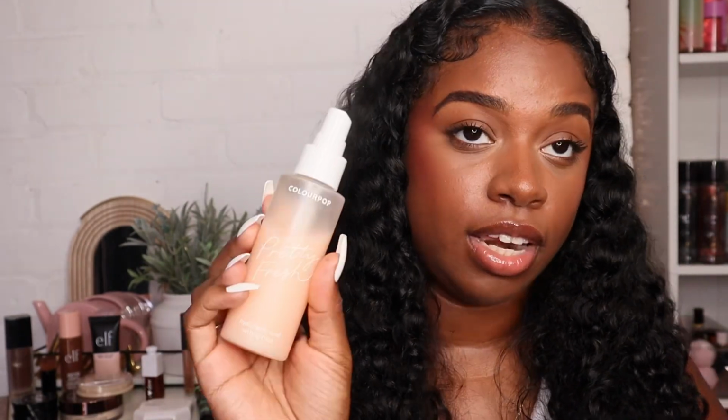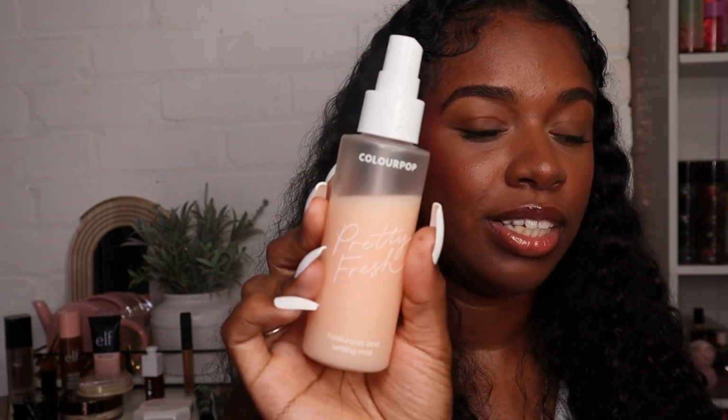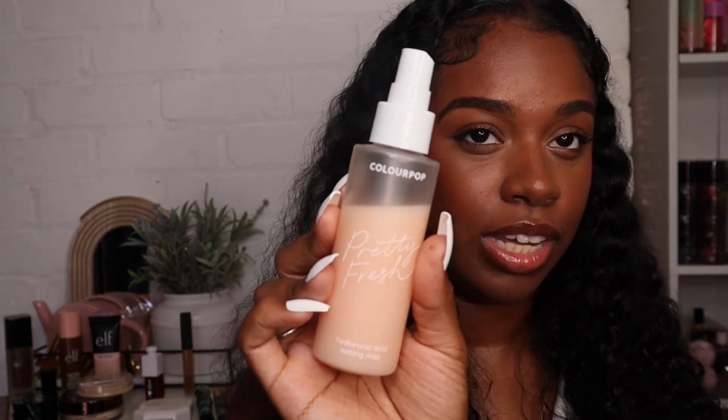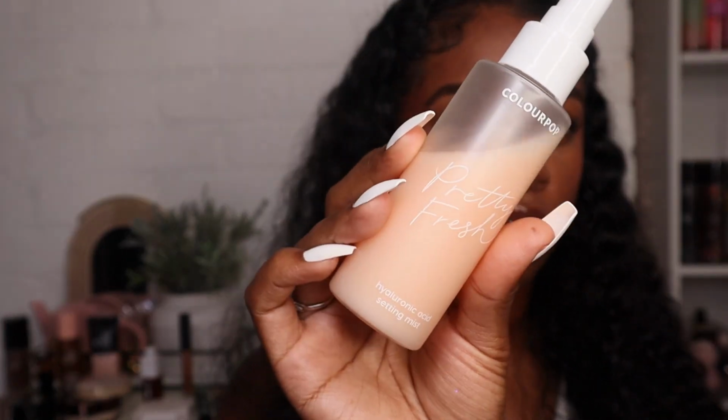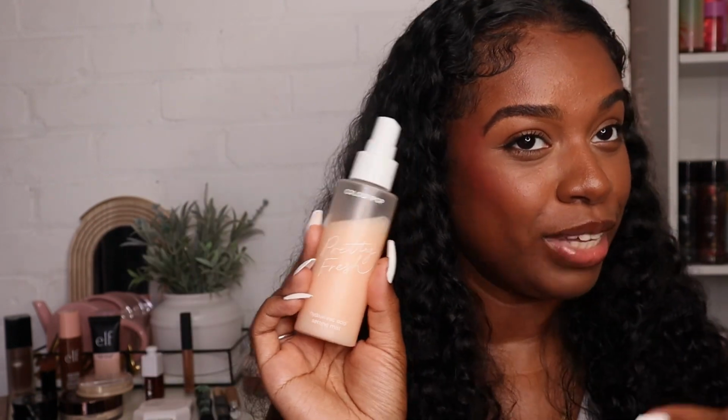It's really good. To set my face, I use the ColourPop Pretty Fresh Hyaluronic Acid Setting Mist, and I've had this for a minute. I'm just trying to use it up, to be honest. It's not one of my favorite things, and it's also not something that I hate, so I just went in with it. I will say that it is a good setting spray option if you're looking for one, but it's not my favorite thing, you know? It's just a setting spray.